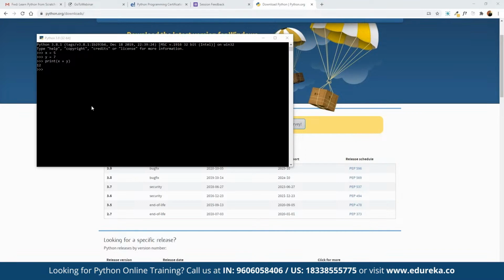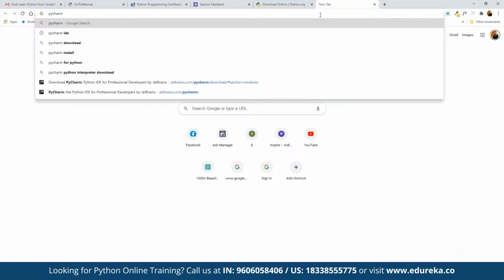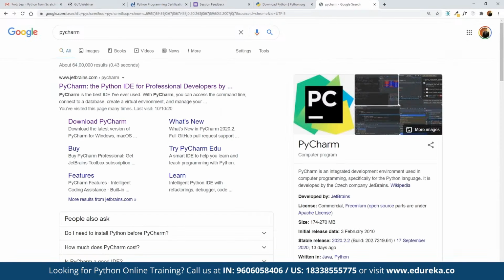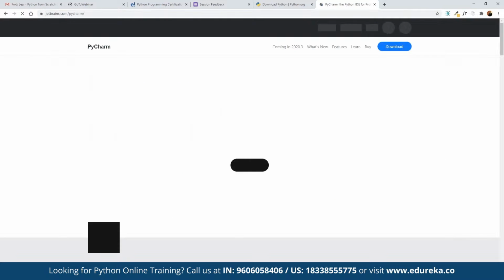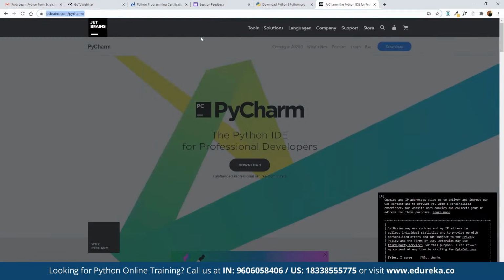All right. So we can use this version of the CLI, or we can simply make use of another tool like PyCharm. If you want to work on PyCharm, one of the most popular IDEs, which refers to Integrated Development Environment, then you can use the IDE as well.